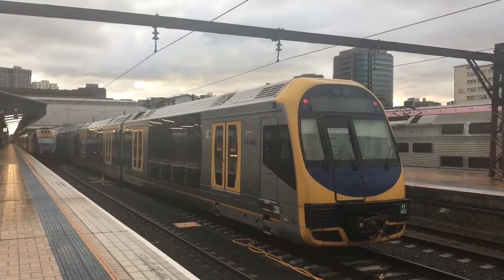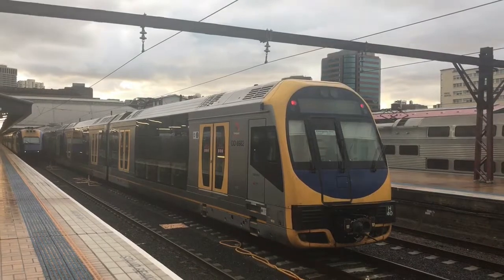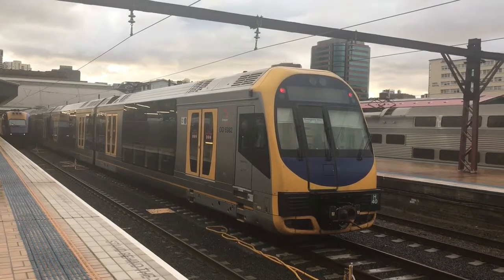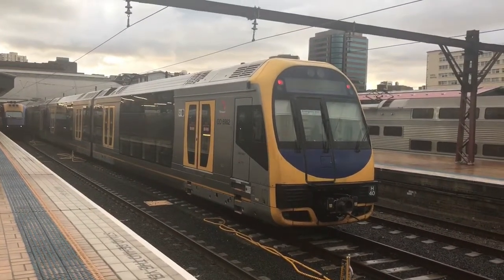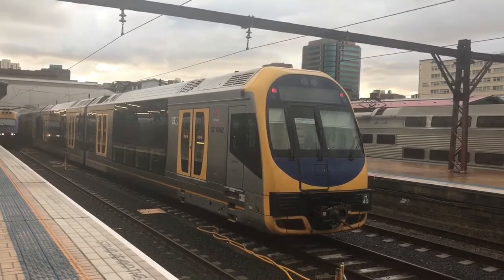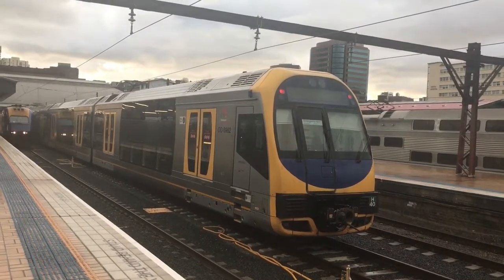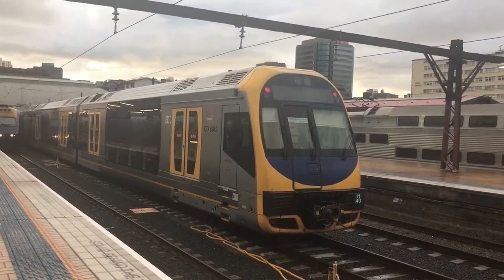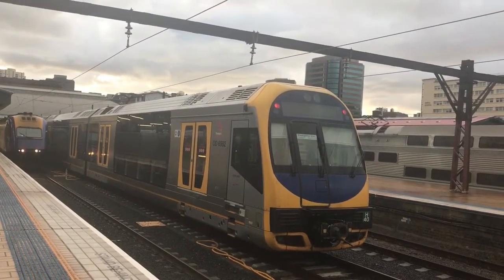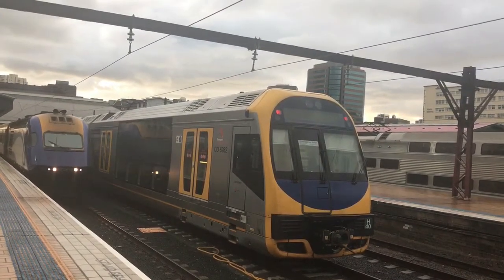And now, ladies and gentlemen, we're just about to have the Dubbo XPT depart. XP2014 is the leading power car. And that's the Dubbo XPT. It's now departing, stopping first at Strathfield, Parramatta, Blacktown, Penrith, Katoomba, Lithgow, Rydal if required, Tarana if required, and then Bathurst, Blayney, Orange, Stuart Town, Wellington, Geurie, and Dubbo, of course. XP2014, leading power car once again.